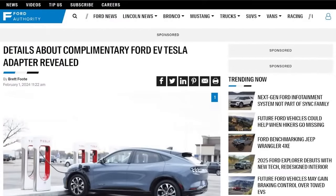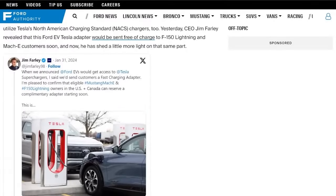Well, the Ford CEO, Jim Farley, announced that the Ford EV Tesla adapter will be sent free of charge to owners of the F-150 Lightning and Mustang Mach-E, which will enable those models with the CCS plugs to use Tesla's North American charging standard chargers. Eligibility for the adapter will be determined by VIN, and each customer will receive one adapter. Customers get their adapter via a reservation process. Ford will cover the cost of shipping. Details on how to reserve them and the tech specs not yet shared. But the activation, the charging, and the payment process we do know will be done seamlessly, they say, through Ford Pass or in-vehicle.